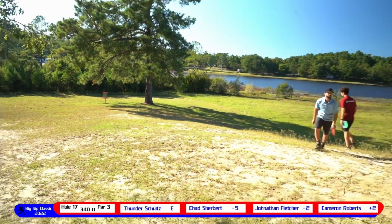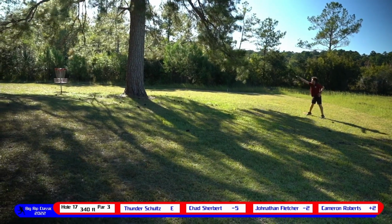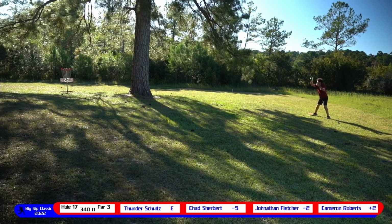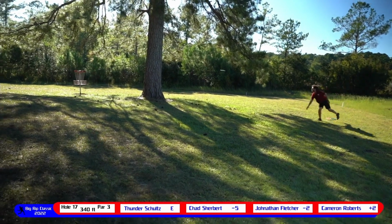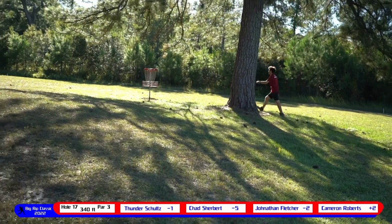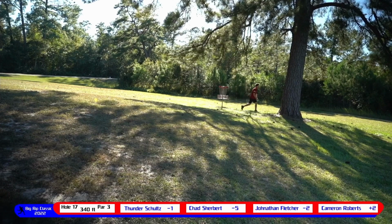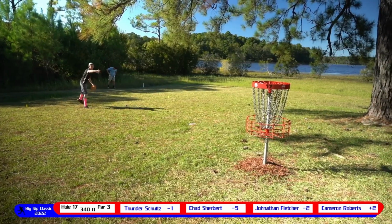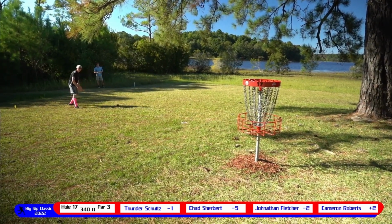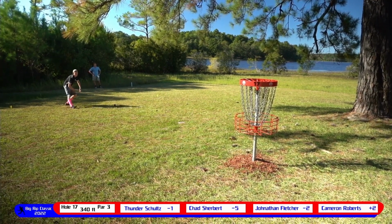Chad might have been giving that a run, but maybe the wind just picked it up. And as you can see, as I was saying earlier, that hyzer play pushes you a little further right, but Thunder stabbing another putt in from outside the circle. Yeah, putting game's ramped up. Yeah, but it's got to be an advantage when you're putting in this much wind to have that spin putt.